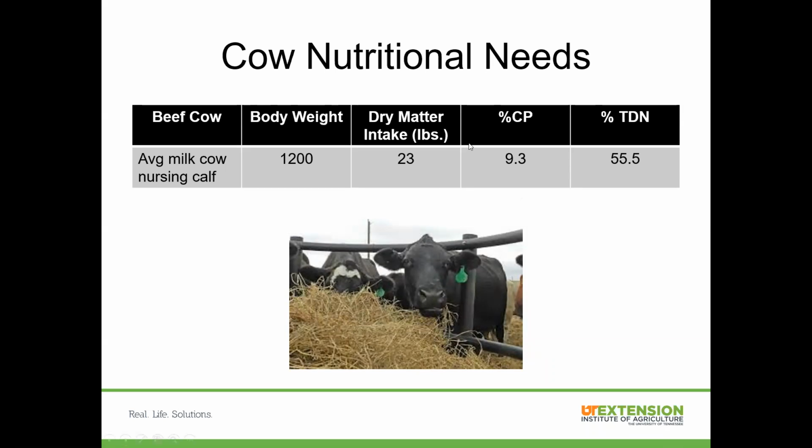These are the key numbers she has to have. She can take in 23 pounds of dry matter. It's about what she's going to consume a day. And out of that, we've got to get these numbers up: 9.3% protein, 55.5% TDN.